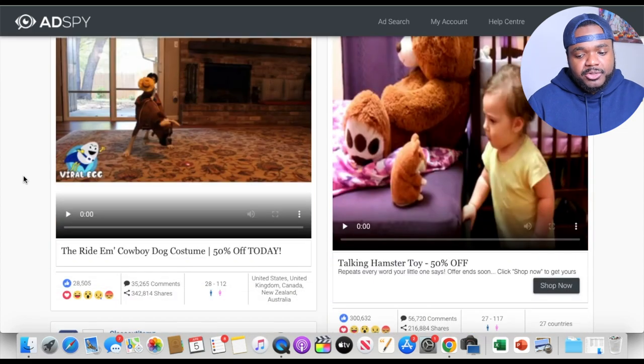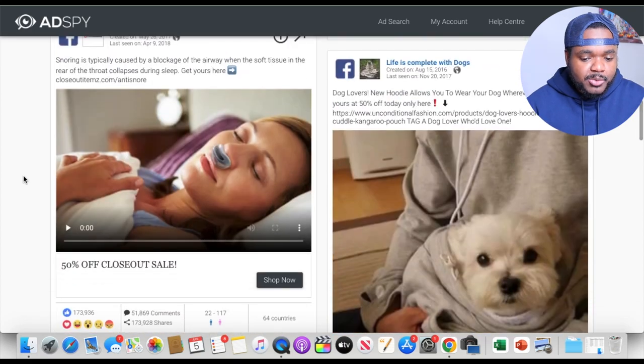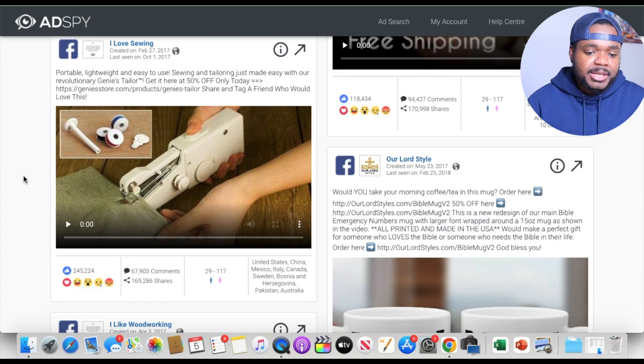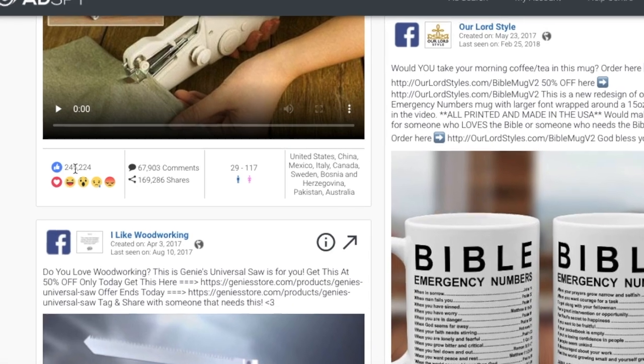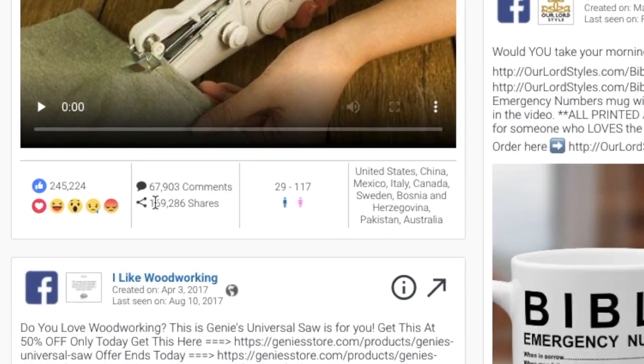Now from this point, what you're going to do is scroll through, and ADSPY is going to show you all of these different products that are currently being advertised on Facebook. And by looking at this section down here, you can see the total amount of likes it got. You can also see the total amount of comments as well as the total amount of shares.